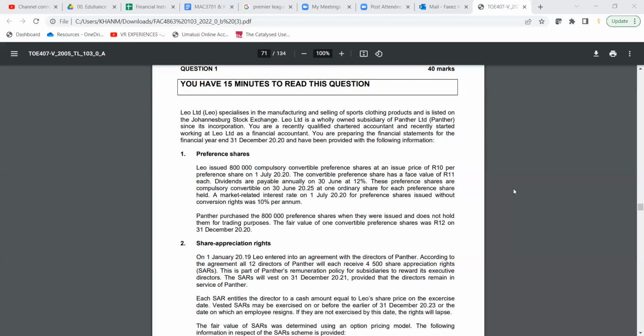I mean, for financial information, for financial management, for financial accounting, not so important. Just to give some background. Okay, so the only important thing really here is the financial year, 1 January 2020 to 31 December 2020.